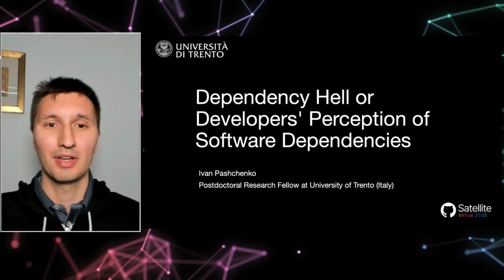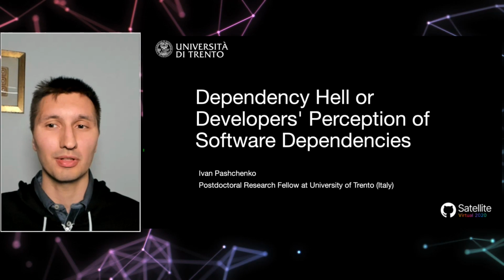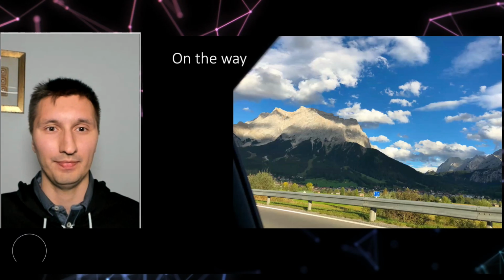I'm doing my postdoc in software security at the University of Trento, and today I'm talking to you from the beautiful Italian Alps. Even though these days we are required to stay at home, unfortunately, I invite you to a virtual hike, a short walk in the mountains. And in the meantime, I will tell you the story about developers' perception of software dependencies.